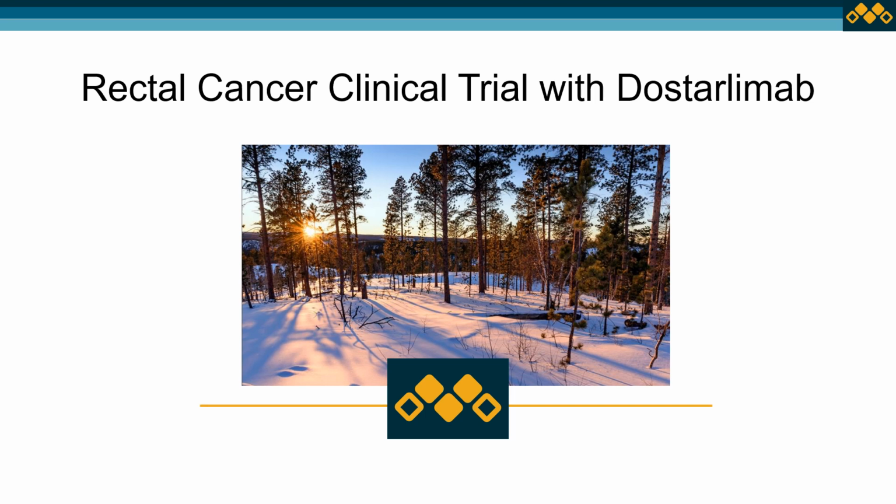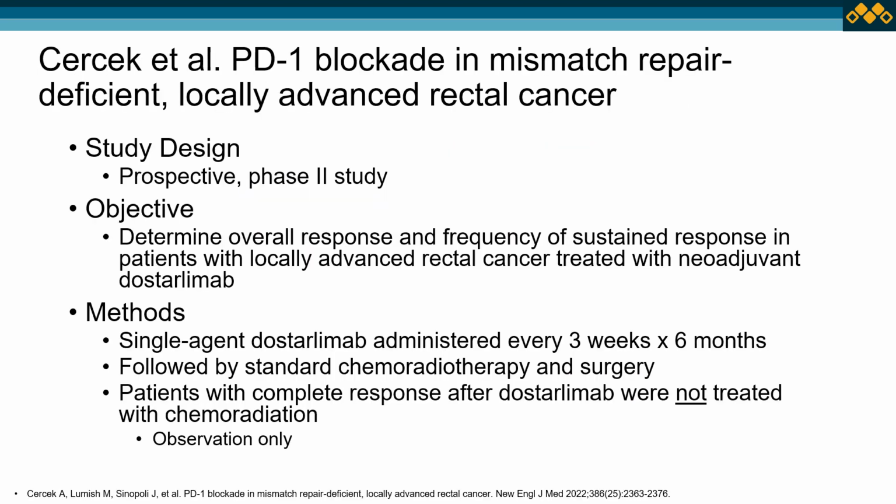Next, I want to move on to looking at a clinical trial with rectal cancer with Dostarlimab. And this was the initial trial that kind of caught my attention with Dostarlimab. So this was a prospective phase 2 study looking at overall response rate as well as sustained response in patients with locally advanced rectal cancer that received treatment with neoadjuvant Dostarlimab. So in this study, you can see the dosing is quite different for Dostarlimab. It was given every 3 weeks for 6 months in this study, and then followed by standard chemoradiation and surgery. However, for neoadjuvant Dostarlimab, if patients had a complete response after this treatment, then they went into an observation-only phase and did not undergo chemoradiation.